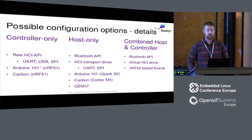And then if you have just a single core and enough memory for this also, you can, of course, run everything on a single core. A good example is the NRF52 from Nordic, which is more capable than the NRF51. And that's been used also for testing this new controller support from Nordic, where we run both the host and the controller on a single board like that.